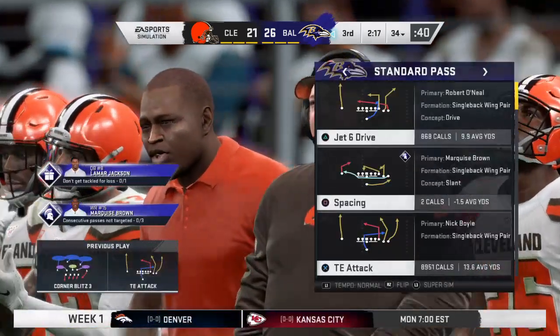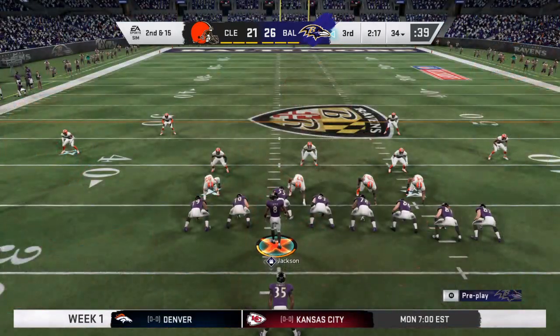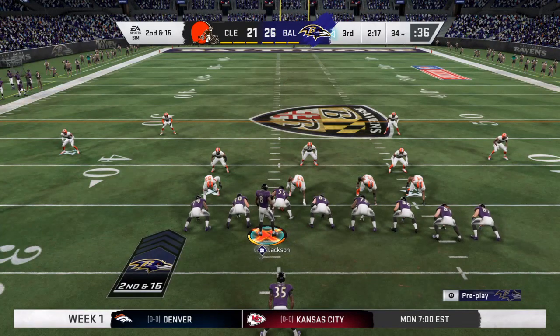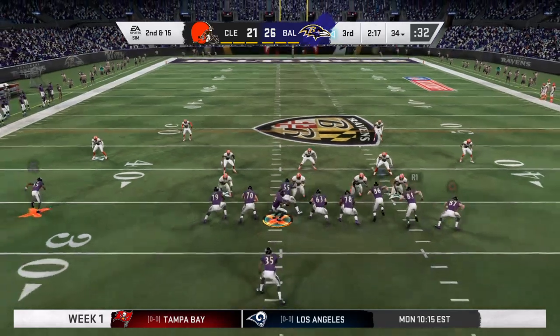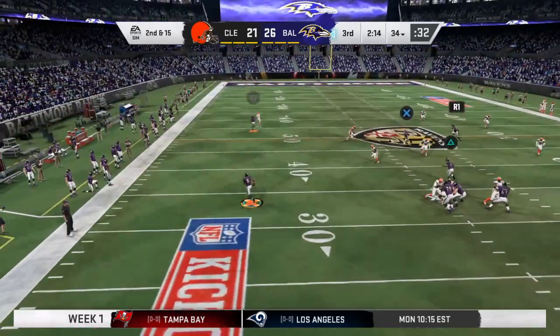So he was past the line of scrimmage when he threw it. And as they say, that's a no-no. Got to be able to understand where you are on the field and not cross the line before throwing the ball downfield.